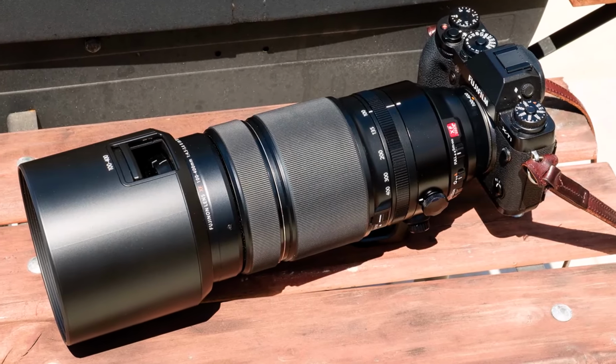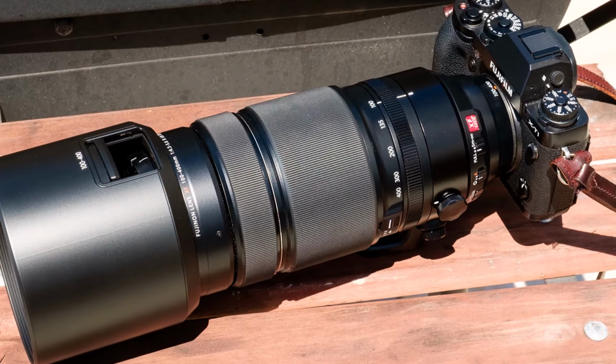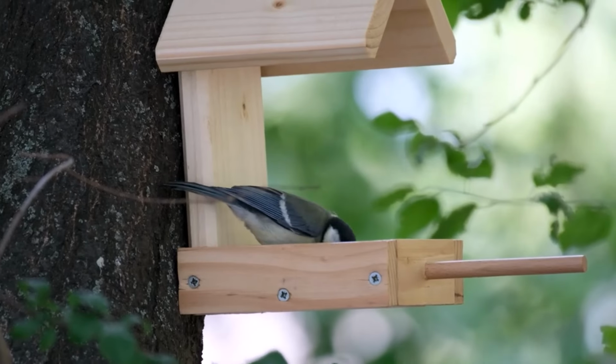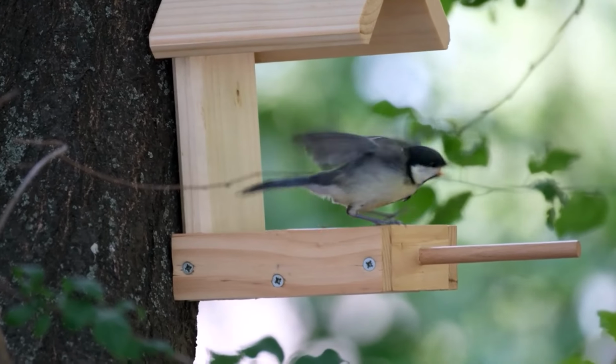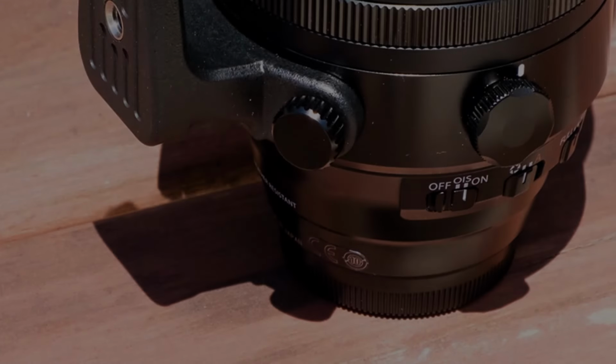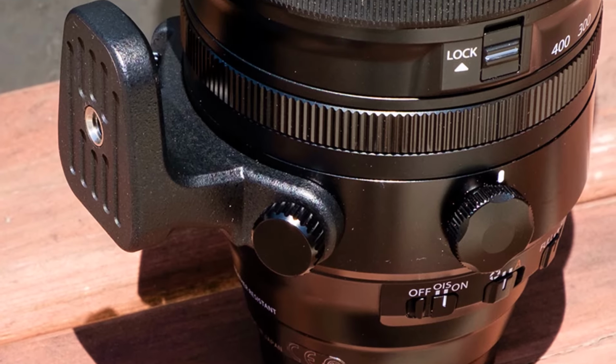Internally, it boasts a fast autofocus system driven by dual linear motors and a 5-stop optical stabilizer, ensuring smooth and accurate performance. The optical design includes 5 ED elements and a super ED element, delivering excellent clarity and reducing chromatic aberrations. Weather-sealed with a fluorine-coated front element, it resists moisture and fingerprints effectively.